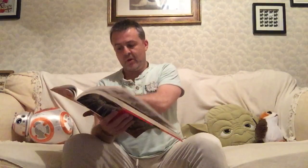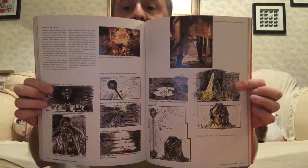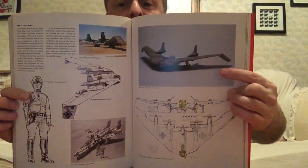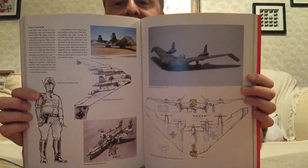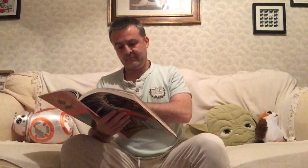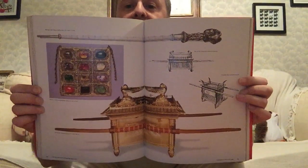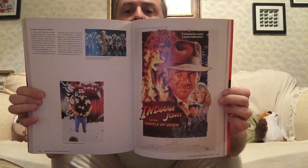Some storyboards of when he's finding the city in the map room, you see the beam of light there, and he's there with his staff. Now that was a very interesting design. I don't know if that was a real aircraft of the Second World War, the one where Indy's fighting the huge guy who gets sliced to pieces by it. The Ark of the Covenant. Then Indiana Jones and the Temple of Doom poster, and there's George there as well.